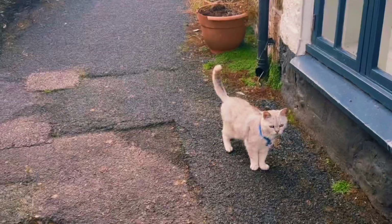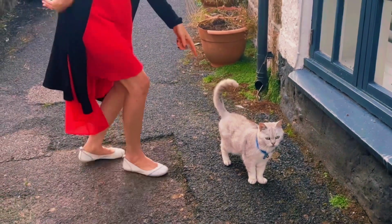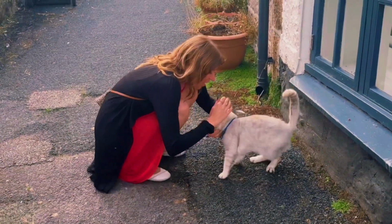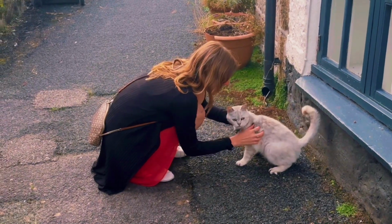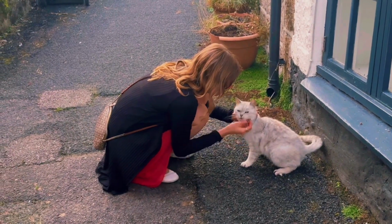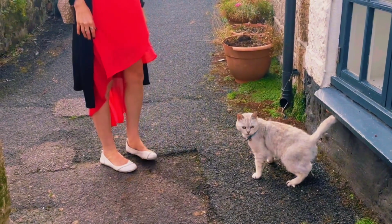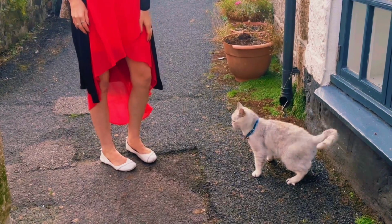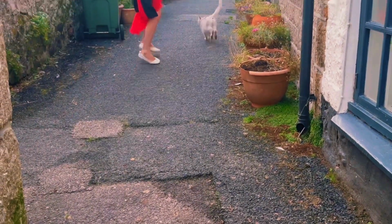I actually realised at some point that this super cute cat had followed us down towards the harbour. Hey? Oh, can I take you home? Lilith wouldn't mind. I got a new pet!